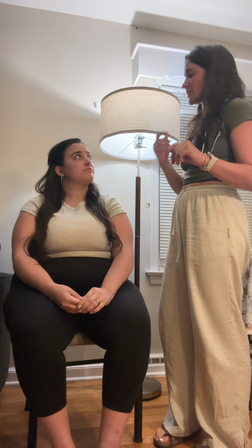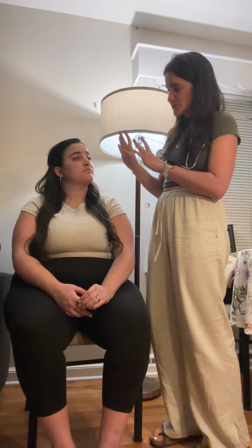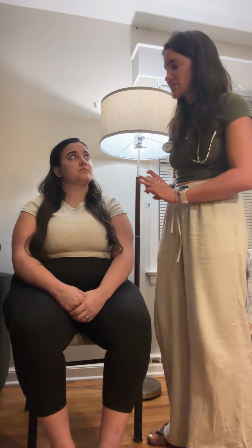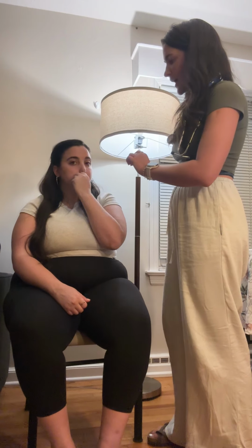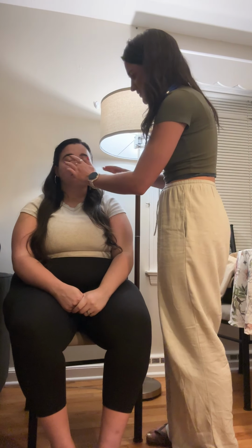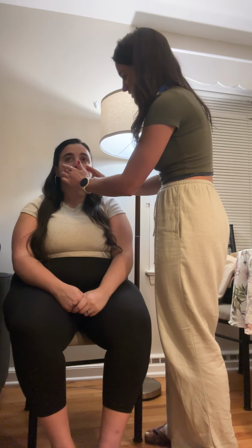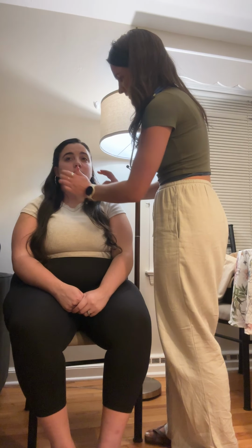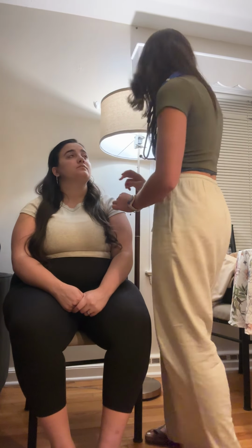Next, I'm going to move on to Maggie's nose. I'm going to just inspect her nose is symmetrical. Size is appropriate for her face, which is lovely. I'm going to just palpate her nasal bridge, her soft tissue, lymph nodes, any tenderness. Any tenderness? No. Okay, good.